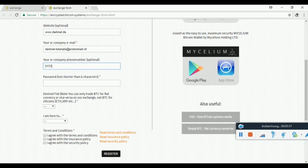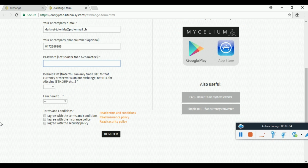Of course, not our real internet address, but alright. The email has to be real because they will prove it. The number I just made up. The cell phone number is only needed when it comes to an actual exchange, where it will make sense, because they will send you an SMS. But today we won't go that far.